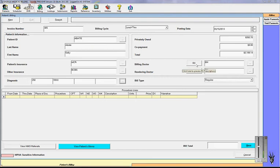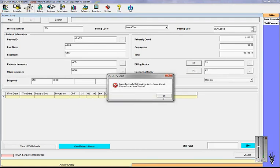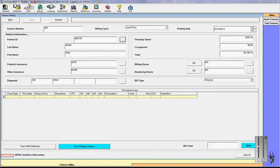You could also write prescriptions here with NewCrop. I don't have that activated on this particular system, but that would take you to the SureScripts website, where you can write a prescription and that automatically electronically gets sent over to the pharmacy. Oh, that is something very good.